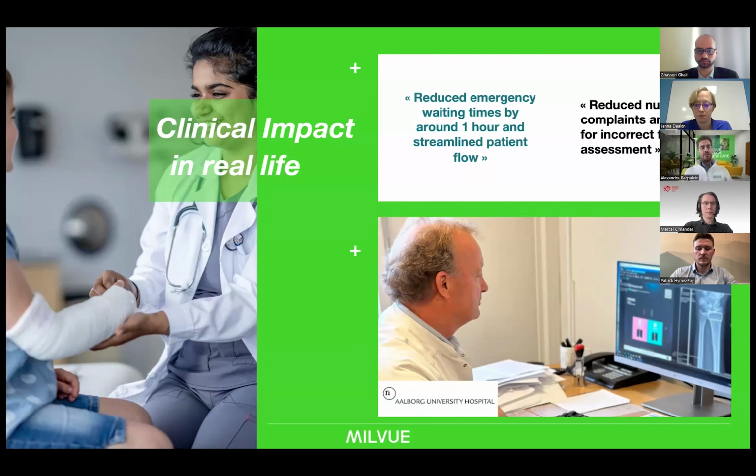We have feedback from a site in Denmark, in the Nordics. They've been using and implementing the solution at their healthcare organization level. This is the solution for the emergency workflow this time. And they noticed that it helped reduce emergency waiting times by around 1 hour. And they also started noticing a reduction in the number of complaints and claims for incorrect fracture assessment. So this really demonstrates the impact that those solutions can have for radiologists to help save time, improve productivity, and focus on patients more. But what is important is that it's not only for the radiologist, it's also for the patient at the end and for the whole healthcare organization.